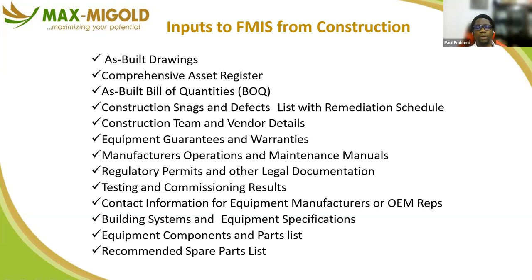Those are what we're talking about. You cannot move into technology when you don't already have the basic information you need to manage facilities. All right. So you're going to come across this kind of list again and again across this program: the things that you should have in place as a facility manager when managing facilities.